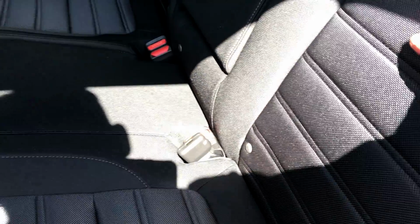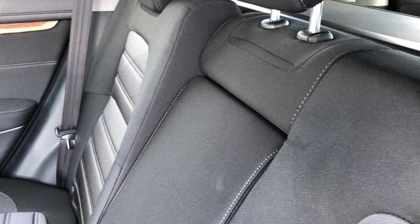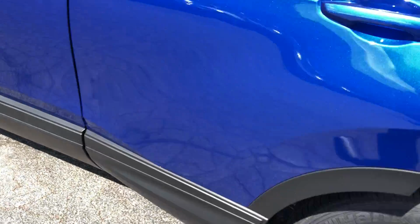Now with the EX, you're going to have cloth seats. Okay, with the base model and the EX, it's going to be cloth seats. Nice little armrest, additional cup holders down here. You do have additional recline mode. Right back here is a lever. You just pull that and you push it down. You get about additional, about two inches here, 1.5 inches, something like that. There's plenty of space. All right, let's sneak up front, guys.